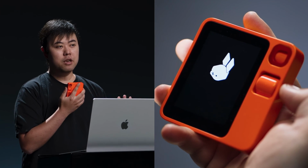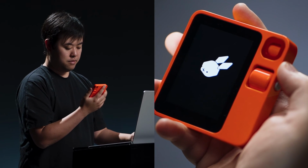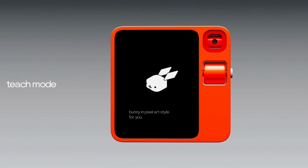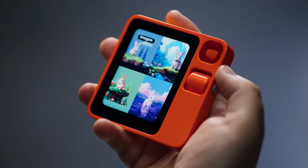Now, once we finish the training, I can go back to my R1. Now let's use Midjourney, as I told you, to generate a picture of a bunny in pixel art style. Certainly, Jesse. I will use Midjourney to generate a picture of a bunny in pixel art style for you. Please give me a moment to create the image. Now here you go. You got an image generated on Midjourney through teach mode. Watch, learn, and repeat. That's teach mode. It's that simple. That's all the demos for today.